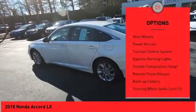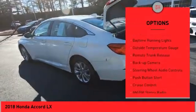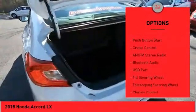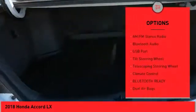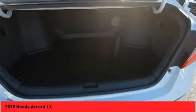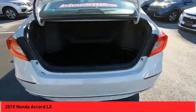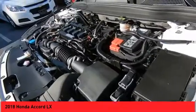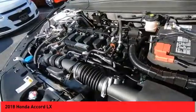Here are some of this vehicle's great options: alloy wheels, power mirrors, traction control system, daytime running lights, outside temperature gauge, remote trunk release, backup camera, steering wheel audio controls, push button start, cruise control. Drive away with a great deal on this vehicle. Call or stop in today.